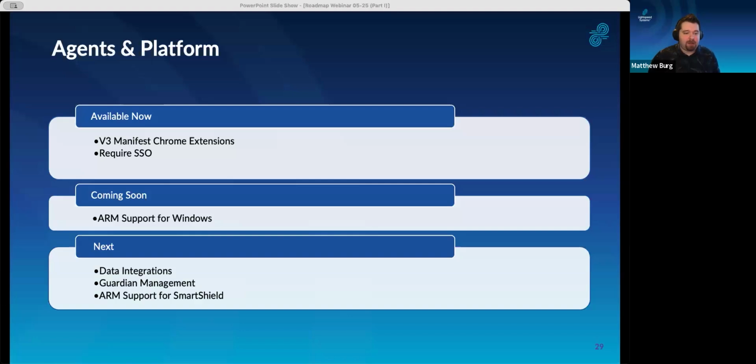And then, of course, we've talked about this before, but as we look to the future, we are continuing to grow and work on more of our data integrations, whether it's with other sync sources or services, or otherwise find new and better ways as a platform to make that data more available to you, have better ways to manage your guardians, and then, of course, extending that ARM support further, even for our smart shields. So that's been something that's come up from quite a lot of folks as we're trying to continue to expand how flexible our software is across your fleet.